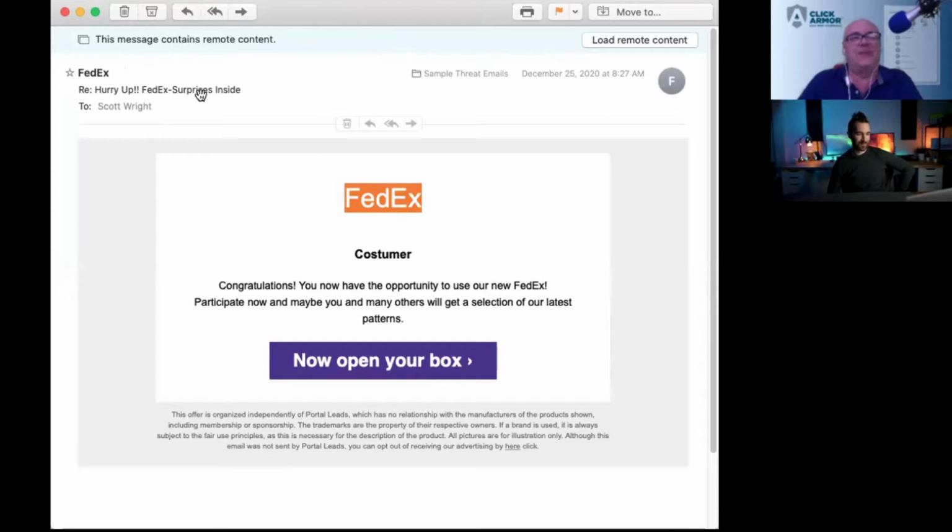Yep. So if we were to look at this to start with, I'm using a Mac, obviously. And one of the things that I tell people is I have my settings set to not load remote content by default. It doesn't make my emails look as pretty when I'm previewing them or viewing them. But what it does is it prevents any kind of an attacker from putting an image link in a message that will tell them that I've opened the message.